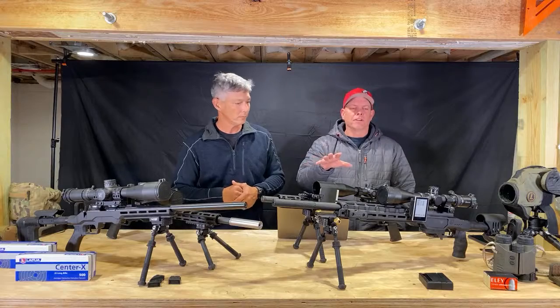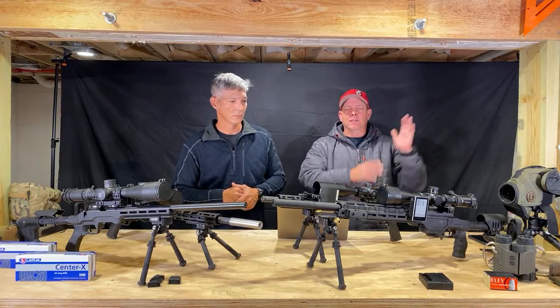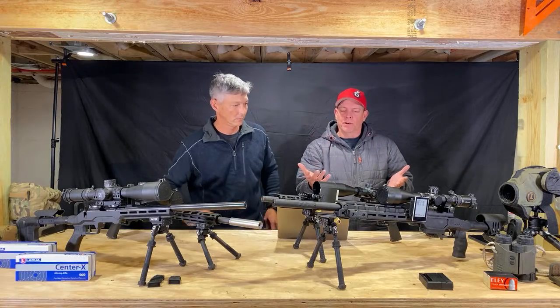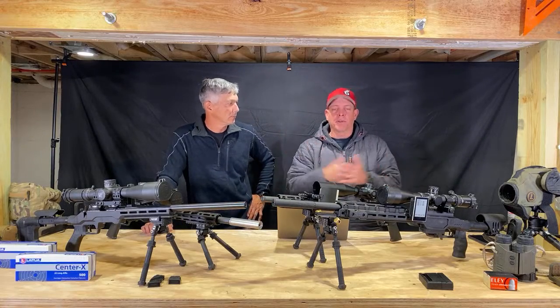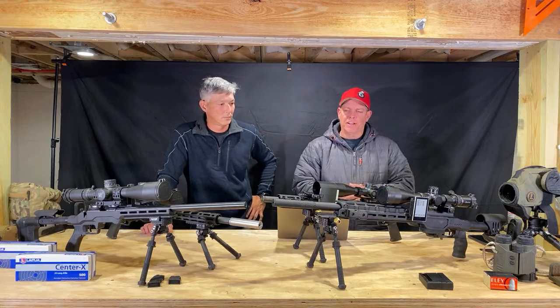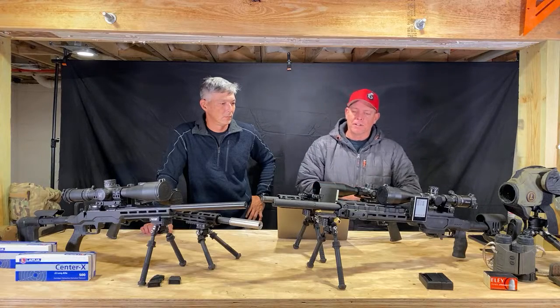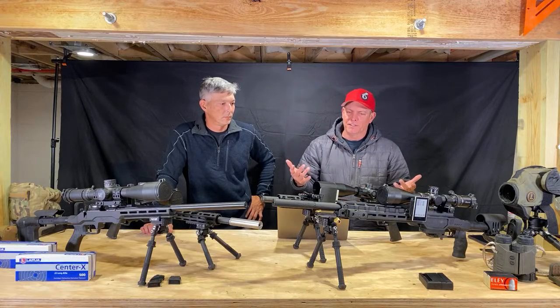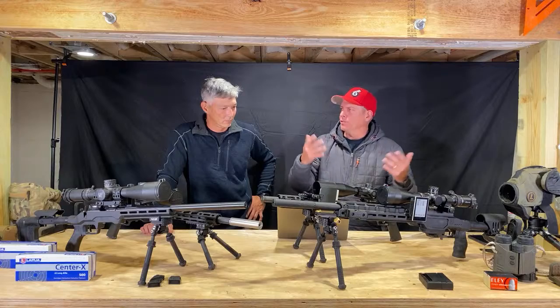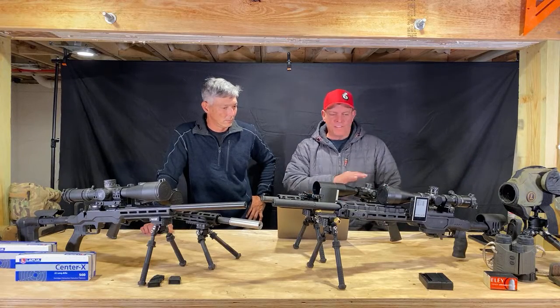Let's give them the breakdown. We have basically from the highest end down to a very well-made Ruger RPR. There's two of them in the back here, and this is something you could pick up. This is something that I picked up at a local store. I think it was around 450-ish. It's just normal, came out, nothing fancy about it.